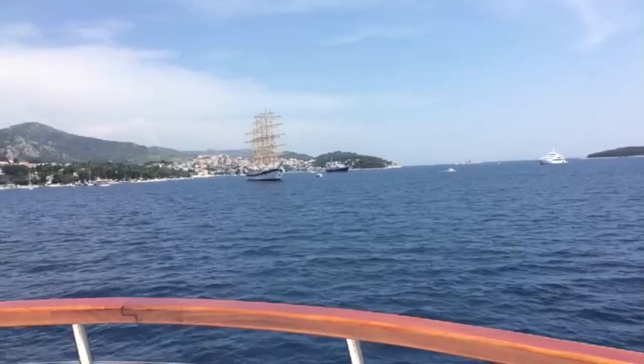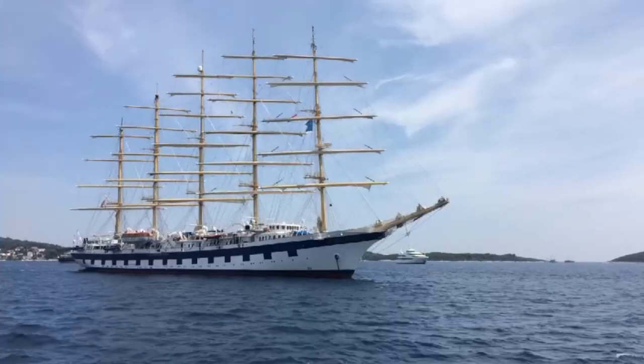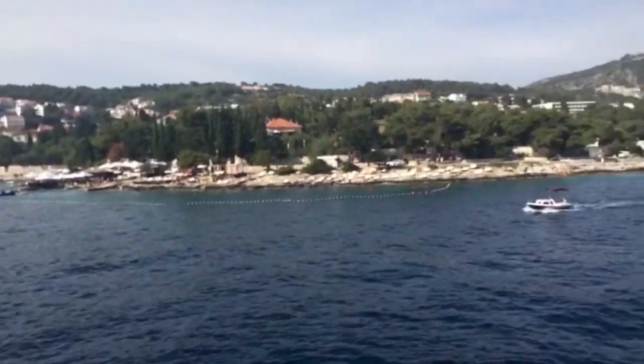Oh my god! Next destination for the night. Doing a tour. That's a pretty cool ship. I didn't realize we just dropped people off and went out to sea and anchored.